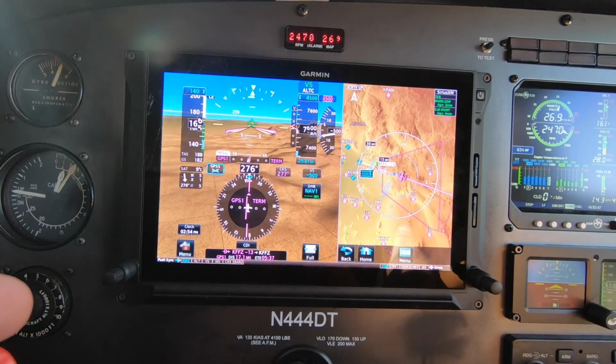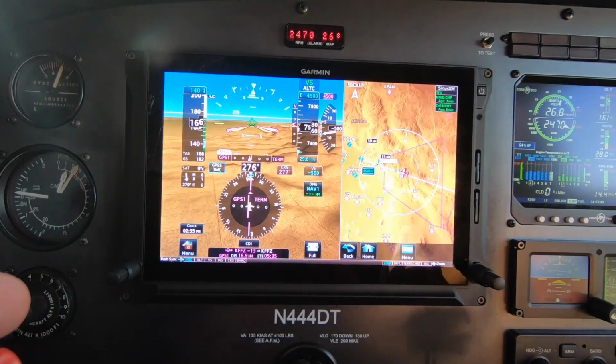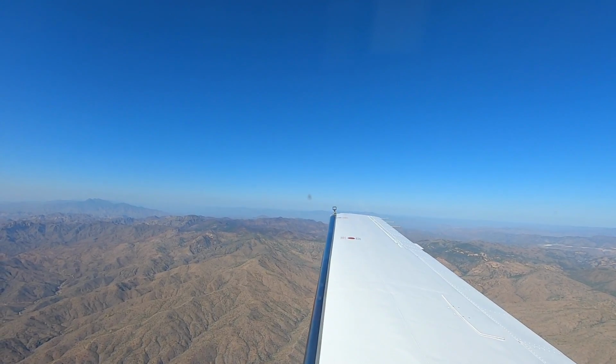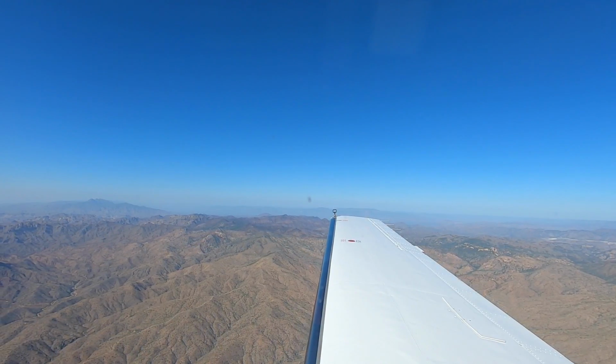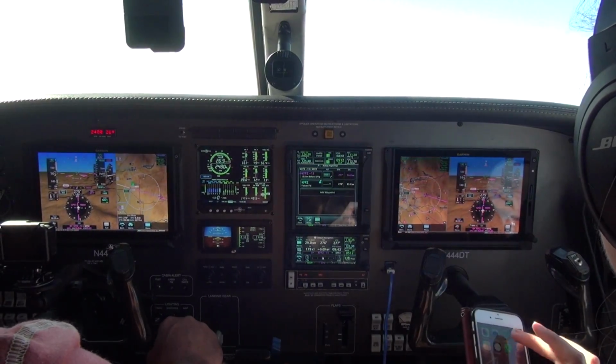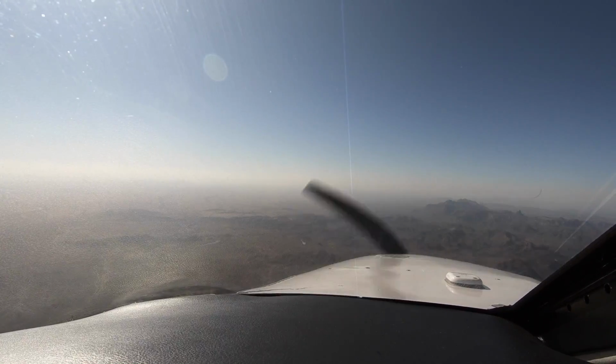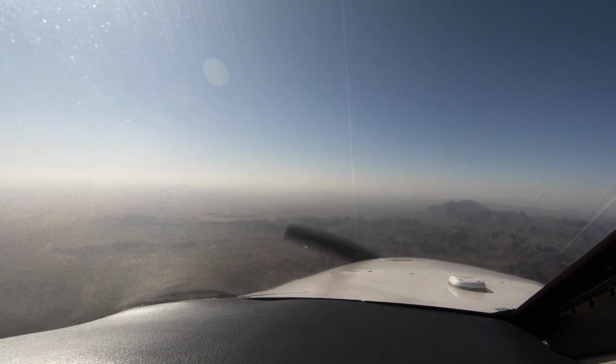Approach, Malibu 444 Delta Tango, descending out of 7.5, and we've got Tango at Falcon. Somebody else called, I was on landline, say it again. Malibu 444 Delta Tango, descending out of 7.4, we've got Tango at Falcon. Roger, you can descend unrestricted at your discretion. Current Phoenix altimeter 2980. Pilatus 83 Whiskey Alpha, ident.